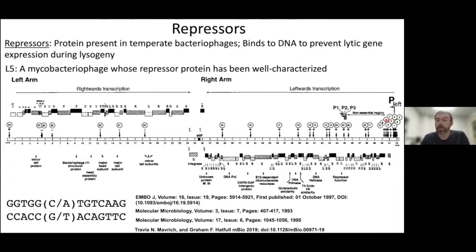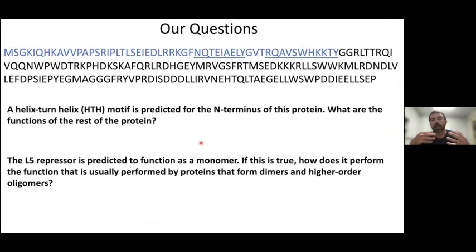So essentially what the repressor does is it coats the whole genome to prevent the transcription of lytic genes. Now, if we think about this L5 mycobacteriophage repressor, what my lab became really interested in is there's not a structure of this protein. And if you look at the primary sequence, which is shown up here on top, the blue region is a predicted helix-turn-helix DNA binding domain, and that makes perfect sense based on what this does. But all of the amino acids shown in black, we have absolutely no idea what the function of those is or what the structure of those is.